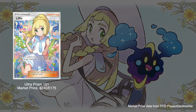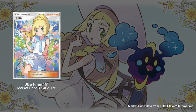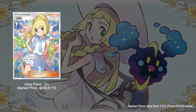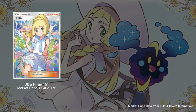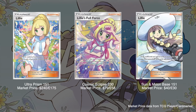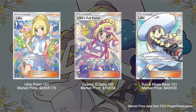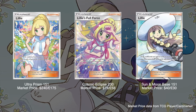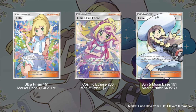The Lily card from Ultra Prism is probably one of the most expensive waifu cards out there, but to be very honest, pretty much anything with Lily on tends to do well, and that's simply because she's a very popular character due to her character design. And when you take a look at all the artworks that feature her, there's a general pattern. The cuter the pose, the more expensive the card.